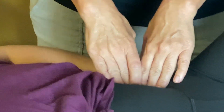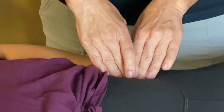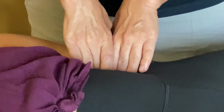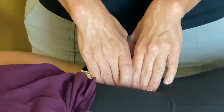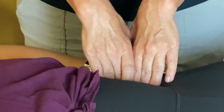Or you could have them do a straight leg raise. Then have them raise their leg up, and you should feel it coming against your fingertips. And I think I'm still a little bit too medial, so I'm going to go way more lateral. And then tune in with them. Does that feel like I'm on it now? Yeah, I can feel it.